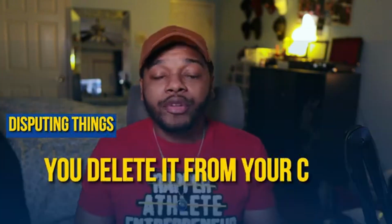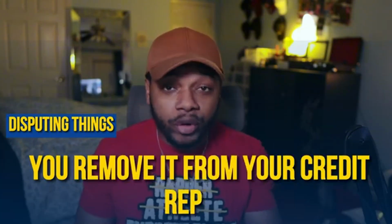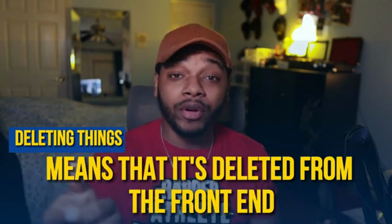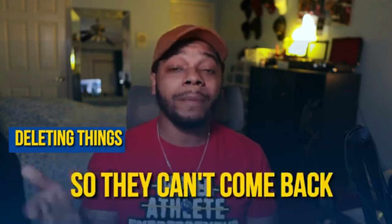Okay. Now, there's a difference between disputing things and deleting things. This is a key thing that a lot of people mess up. When it comes to disputing, you remove it from your credit report, but it is not deleted on the back end, okay? Deleting things means it's deleted from the front end and the back end, so they can't come back. So there's a huge difference between the two. You want to actually delete things off your credit report, not just dispute things and remove them from your credit report, okay? Two totally different things.